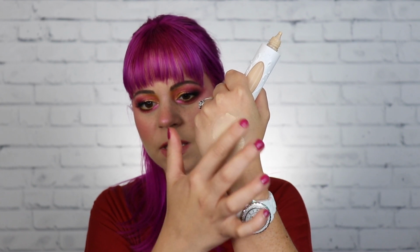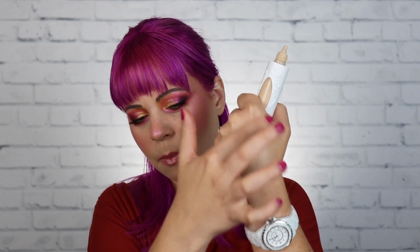And I also found with this one that I do need to work very, very fast because it does dry to a matte finish. But you can see just how smooth my hand looks now. It looks flawless. It just looks so good. It is what I'm wearing today, and I've been wearing this so often.